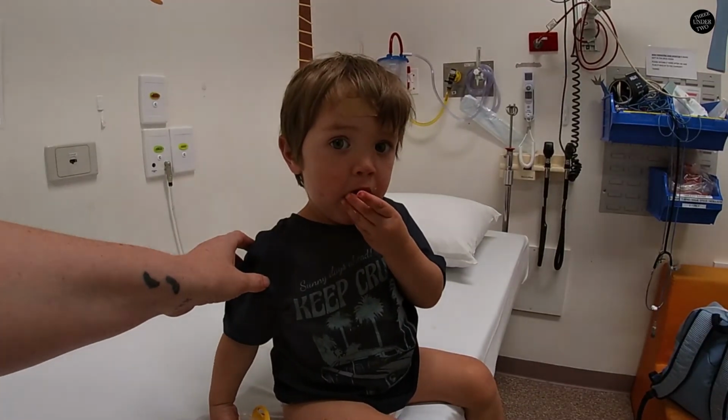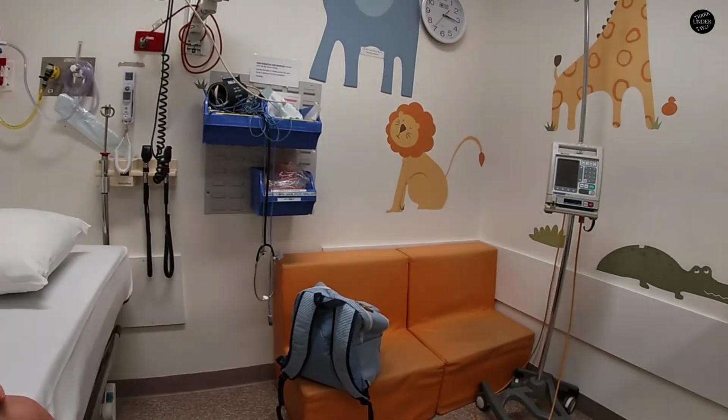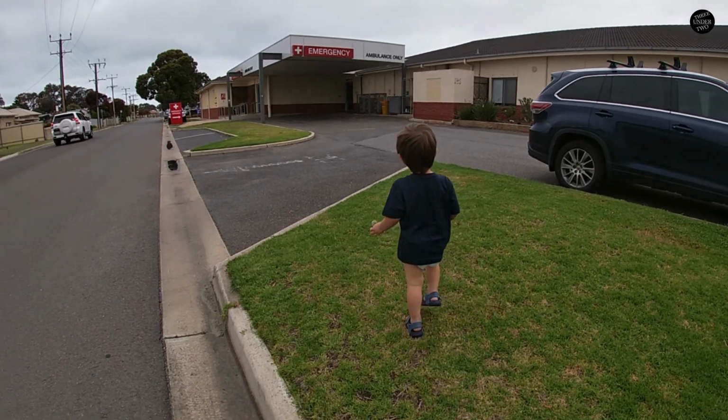So we were in and out in about an hour. Leo got some glue put on and some steri strips and has to keep it dry for about a week. He didn't cry at all and behaved so well. I was very proud of him.